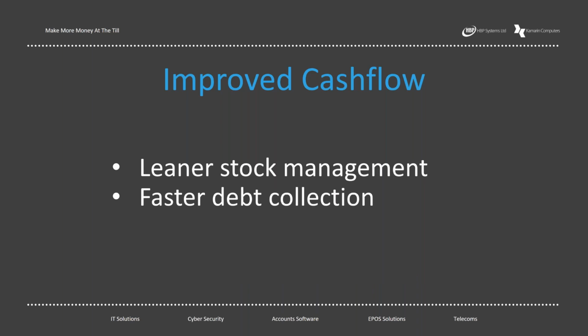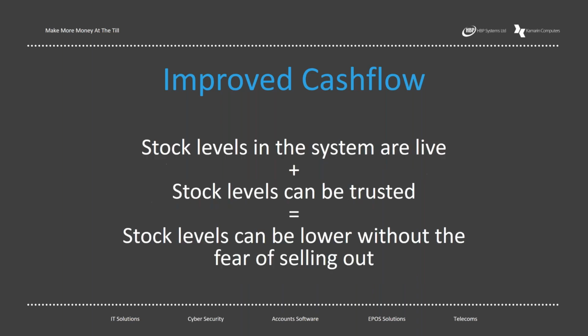So there we go, leaner stock management and faster debt collection. When we went through that example of automatically creating the invoice and sending it out to the customer, that's how we can maximize our debt collection. And again, to re-emphasize that, when stock levels are live, when we can trust them, then we can be leaner with our stock. We don't fear overstocking or understocking because we've got faith in the balances that we have.